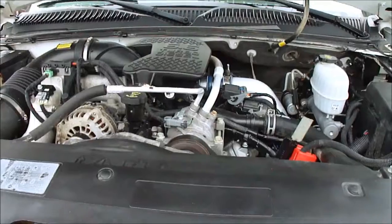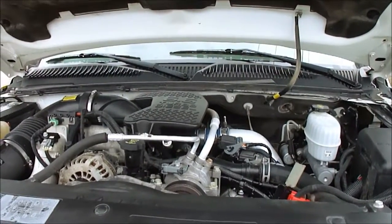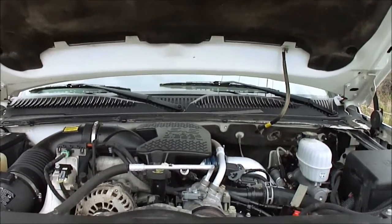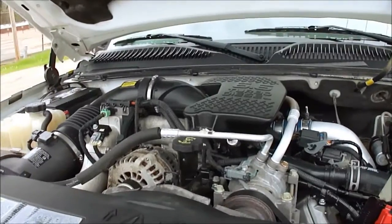Hi folks, Dan Dale here. You've been listening to my dad talk about this truck. Now I'm going to take you on a test drive, but before I do, I just want to show you under the hood, because we do not clean under the hood. This is just how it came into us. We don't hose them off or do anything to them under the hoods.